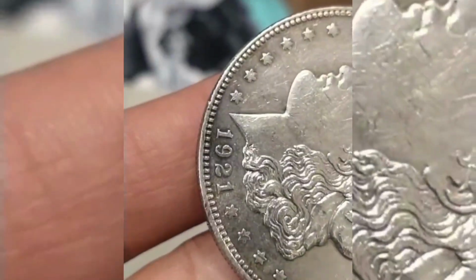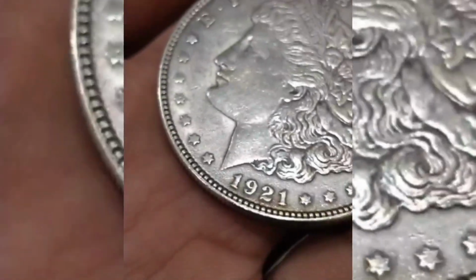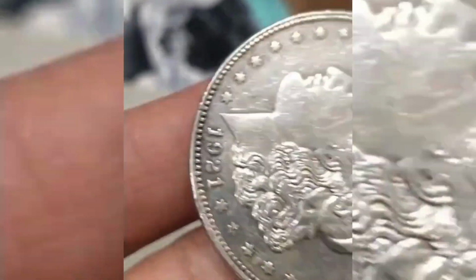And sometimes, it's not the perfect coins that carry the most value, but the flawed, the odd, and the misunderstood ones that reveal the hidden stories of American history, capturing a moment of change, of confusion, of experimentation, and of raw human error, frozen in time and silver. And who knows, maybe the next multimillion-dollar coin is already sitting quietly in your drawer, waiting to be discovered.